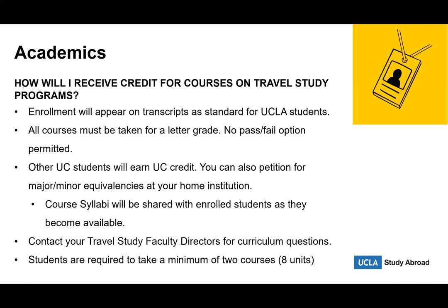If you need that at an earlier date, you can always reach out to your coordinator as well as your faculty directors for more information on the day-to-day curriculum and course syllabi. Your Travel Study faculty directors will be very involved pre-departure and on-site and can answer any academic questions you have about the pace of the program, questions pertaining to the syllabi, and other academic topics.